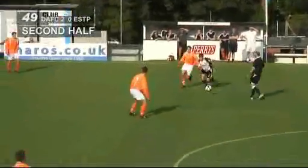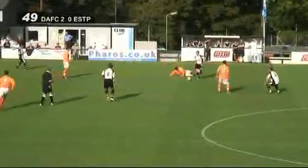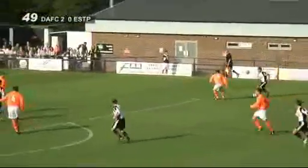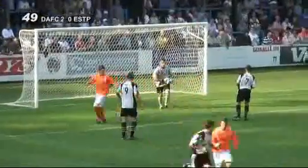And for a game that wouldn't have caught everybody's attention, enthusiasm, incredible attendance here. Davis plays it out wide to Lee Browning. Browning cuts in. And the shot from Davis is saved.